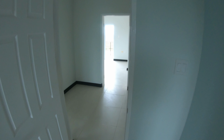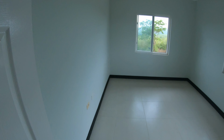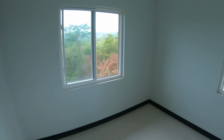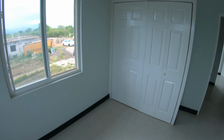Also can turn it into a nursery if you like, or an office space. Now this is the second of the standard rooms that are upstairs. Still very much a lot of proper lighting. There are two windows in this one. The other one only has one window.